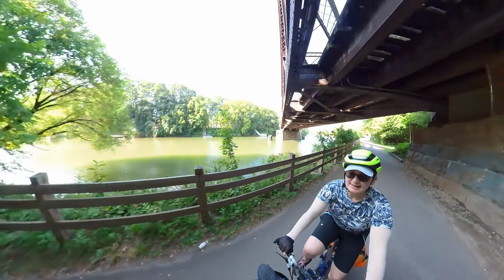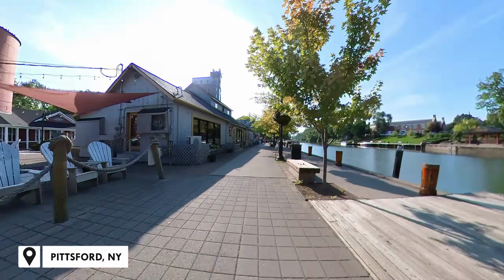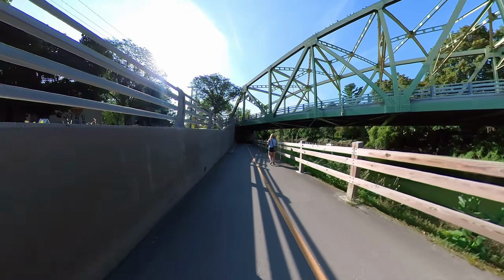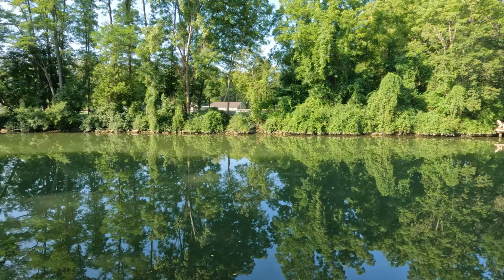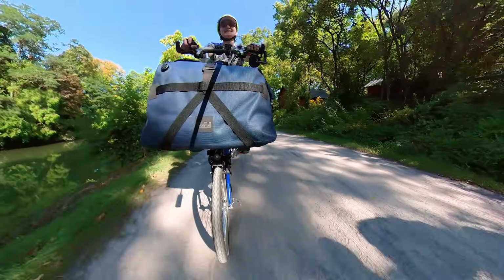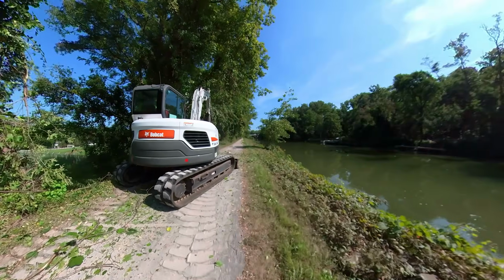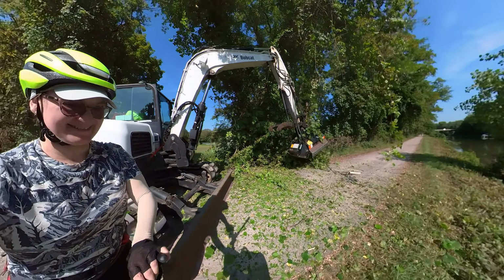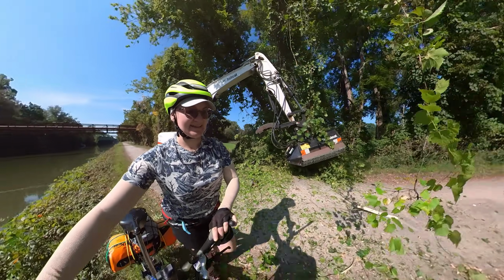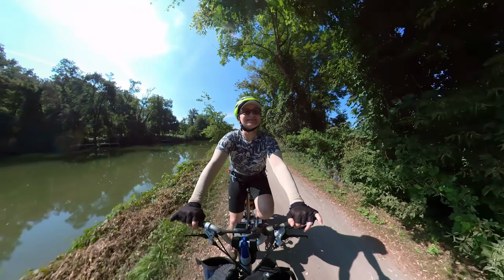I continued along the Erie Canal until I reached the charming village of Pittsford, a beautiful spot that took my breath away. I stopped often to admire the quiet beauty of the place. I passed a crew member clearing up the trail. I'm not sure what happened, but a tree was down and it was quickly taken care of. I didn't know it then, but fallen trees would become a lot more common in the coming days.